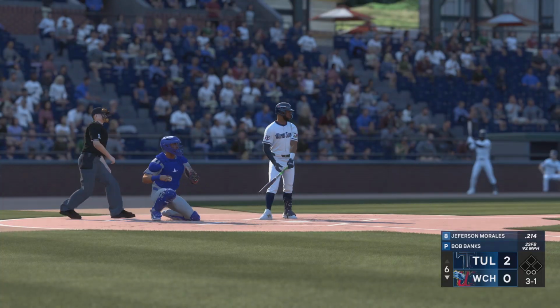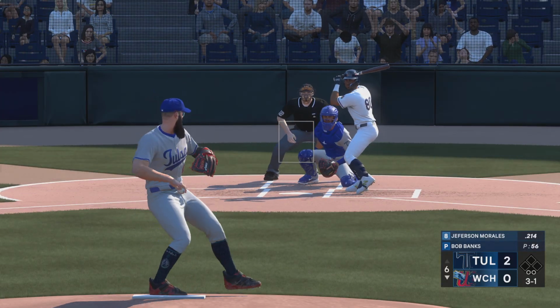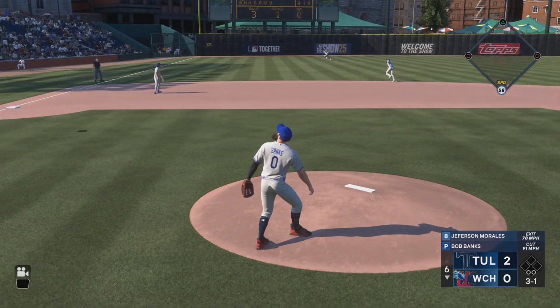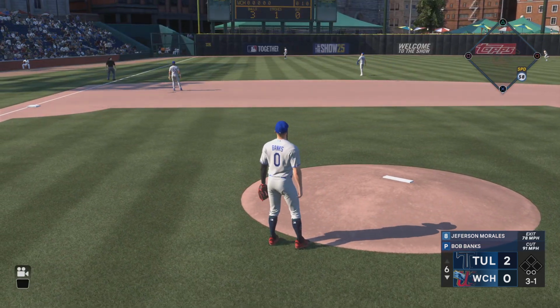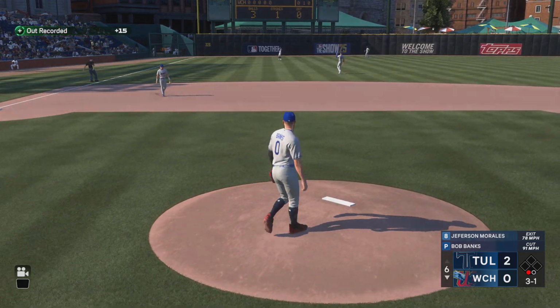That misses the zone, and now 3-1. No reason to get over-aggressive in this 3-ball count. They've been really quiet at the plate, so they need base runners first and foremost. Puts it away for the out. 1 down.